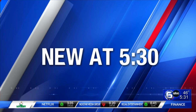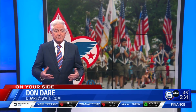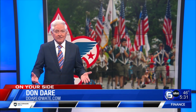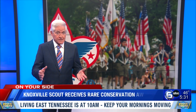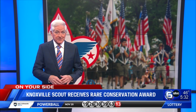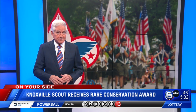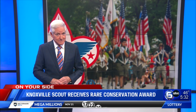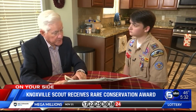That's right, Bo. Scouts must plan, lead, and carry out 2 large-scale conservation projects, then go before 2 committees that review the work. In 2022, a little more than 35,000 scouts across the country earned the Eagle rank, the highest award in scouting. But only a rare few, about a dozen scouts a year, have earned the Distinguished Conservation Service Award. This is the Little Greenbrier Cemetery in Great Smoky Mountain Park.